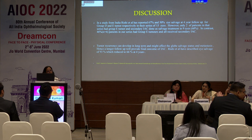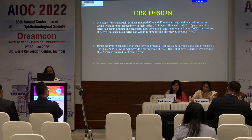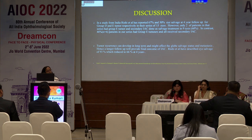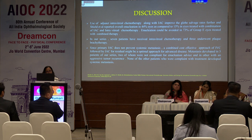In our series, however, 6 patients had group E tumors and all received secondary IAC. So tumor recurrence can develop in the long term and might affect the globe salvage status. Hence, a longer follow-up is important to give the final outcome of intra-arterial chemotherapy, as Rishi et al. also documented that eye salvage decreased from 93 to 66% at the 4-year follow-up from the first year. So the use of adjunct intravitreal chemotherapy along with intra-arterial chemotherapy can improve globe salvage.